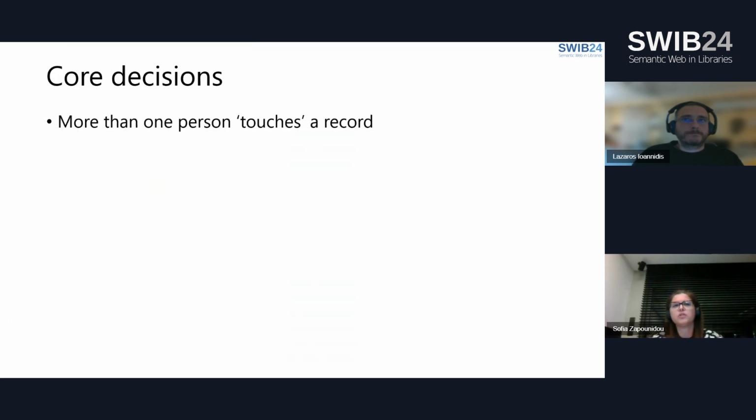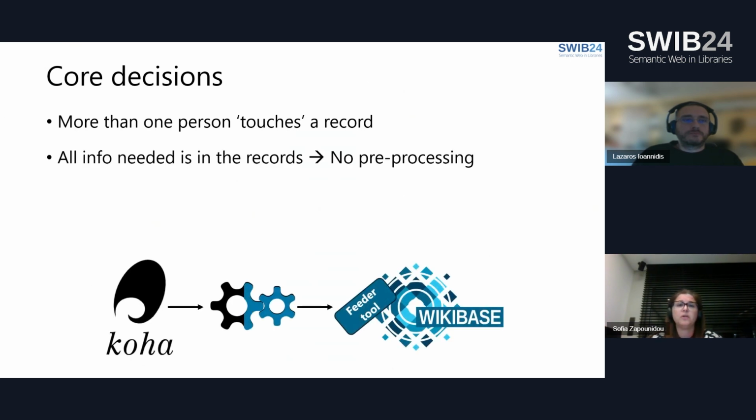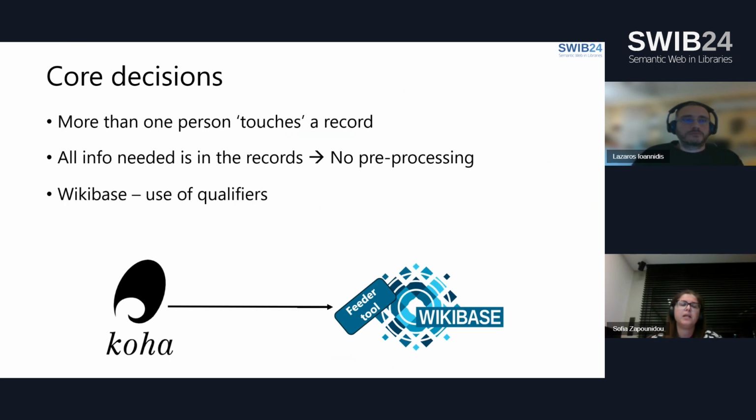So the core decisions that we have taken: more than 1 person may touch a record. All information needed is in the records themselves. We decided that we don't want to make any pre-processing. We want our data to be linked data ready. In Wikibase, we use qualifiers. These have no meaning for RDF, but in case we want to export MARC 21, they can become handy.